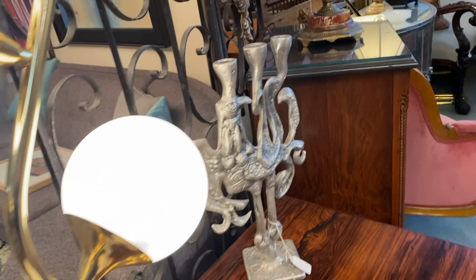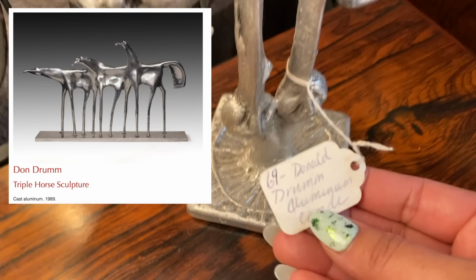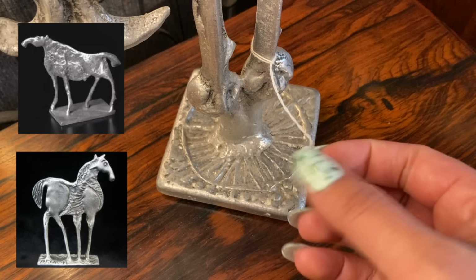Now this piece over here I am familiar with. This is a Donald Drumm piece, and this artist makes horse sculptures too. So I'm gonna pop in a couple pictures of different horse ones. Those are actually the ones I've been keeping an eye out for. I've never come across this rooster one, but I really hope someday I find one of the horse pieces.